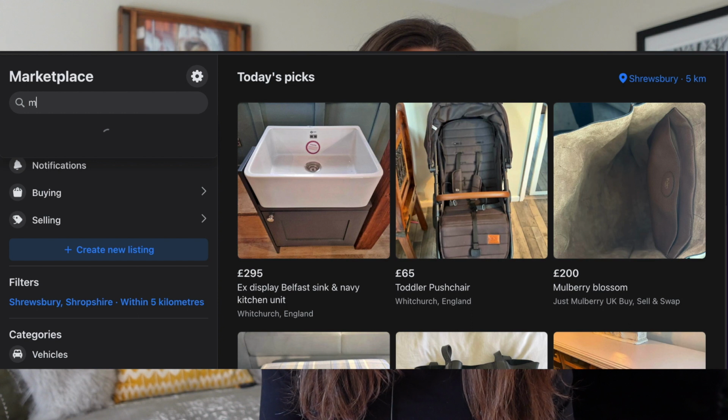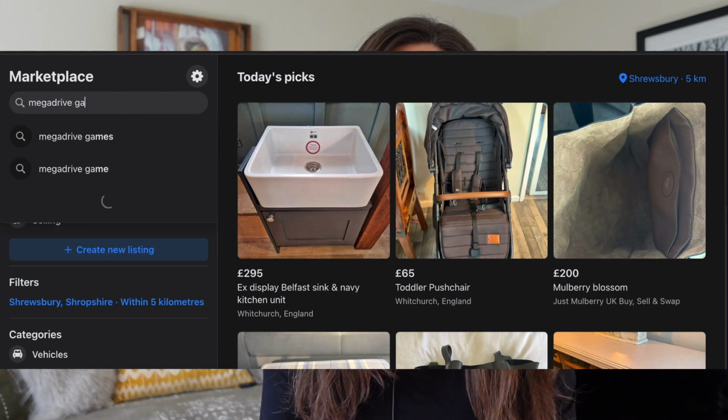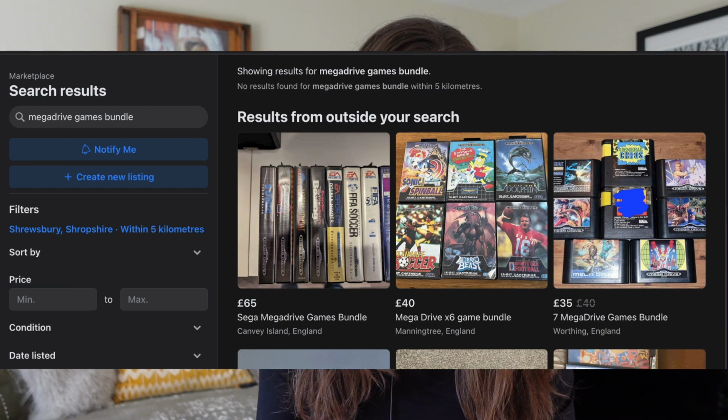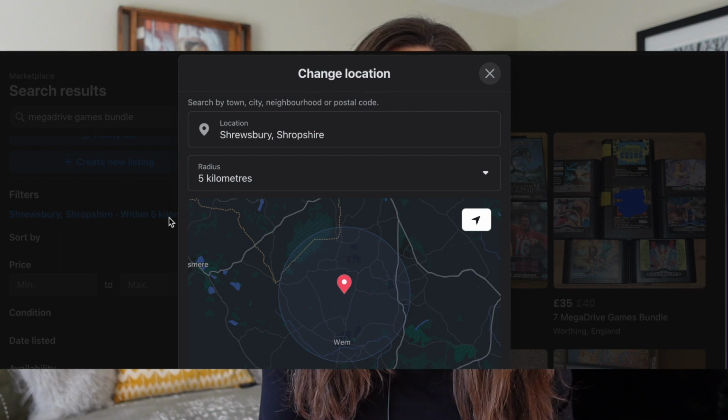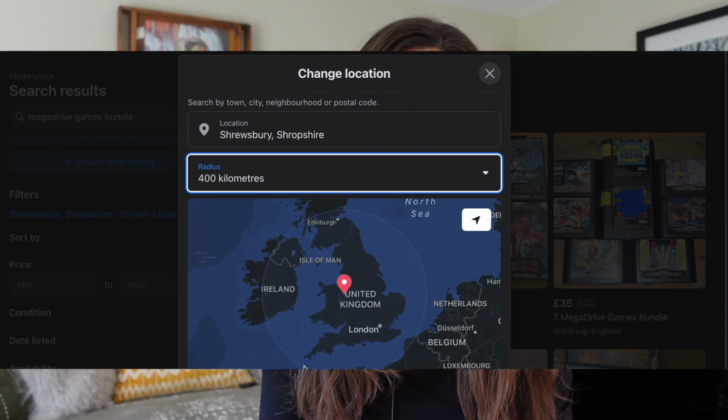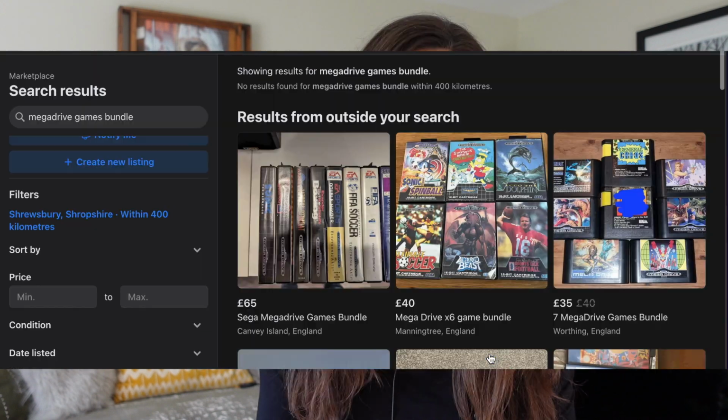What I usually do is search for a keyword, something like retro Mega Drive games, Genesis games, and sometimes I might include the word bundle, and then I increase the search to the maximum possible. You don't have to search for the games only in a local area, because the majority of people are up for posting them anyway. You can also ask your friends, because a lot of people have this type of games in the loft and they don't know the value of these games. They think that they are worthless.